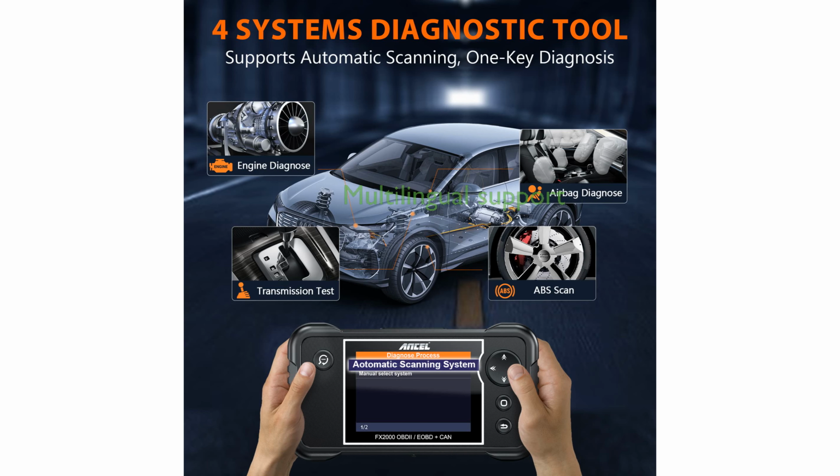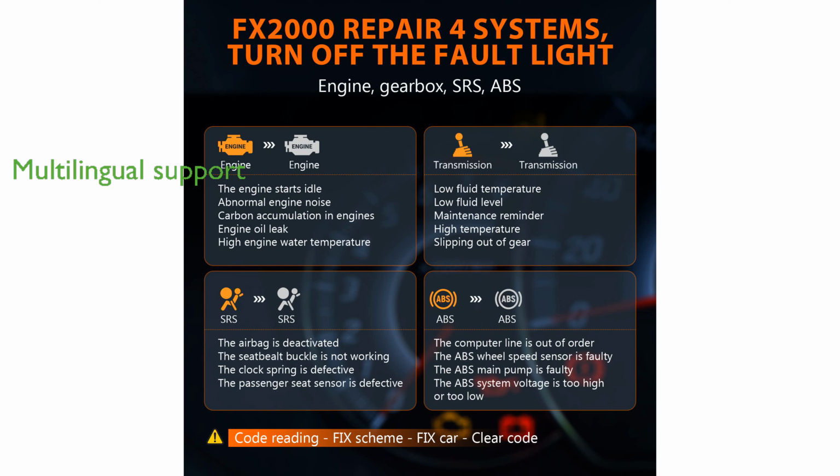Language support is extensive, covering English, French, Spanish, German, Russian, Italian, Polish, and Portuguese, which makes the FX2000 accessible to a wide audience. This diagnostic tool is an excellent gift option for car enthusiasts and mechanics alike, providing reliable information that can save time and money in the long run.